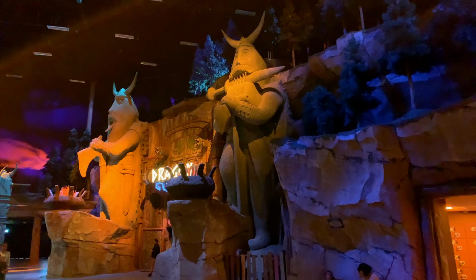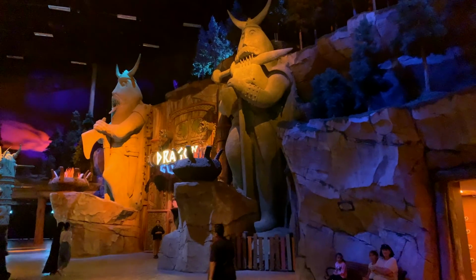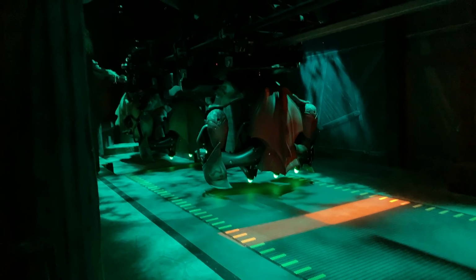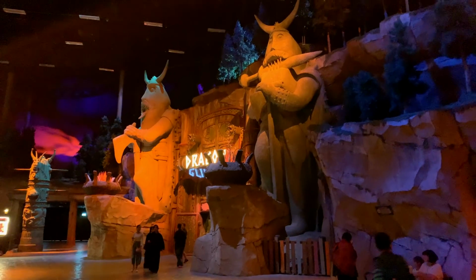More awesome queue here. All right, the Dragon Flyer. Is that hard to say? That's a roller coaster. Mostly powered dark ride going up and down some hills. But that being said, it is probably one of the best dark rides I've ever been on.